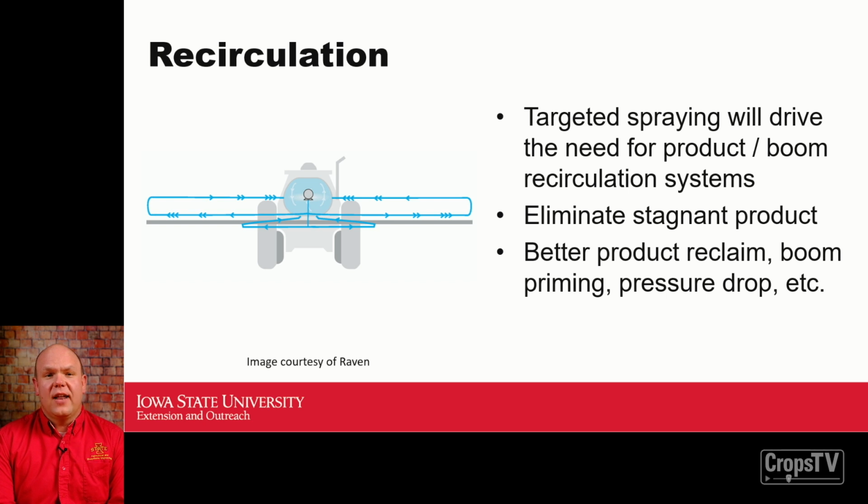One of the technologies that I think is likely going to be very prominent on these systems in the future is recirculating boom technology. So again, this is a great example of one of those features of a machine that's somewhat available today that we don't think a lot about, but it will likely be almost standard or at least very common on targeted spraying machines in the future.